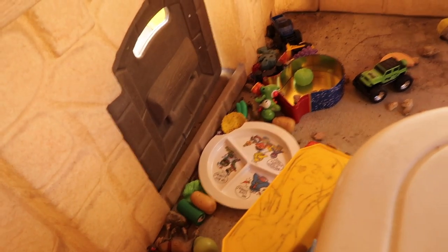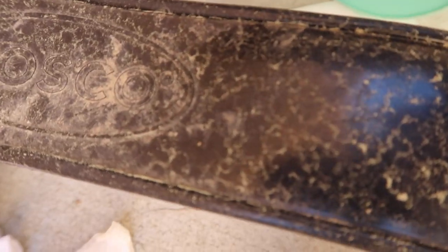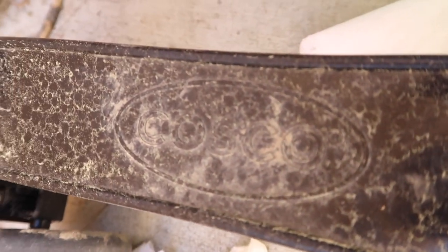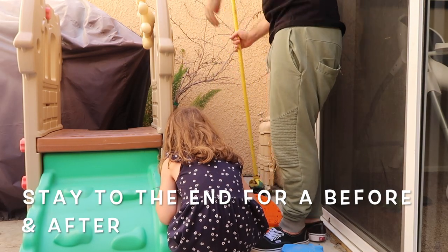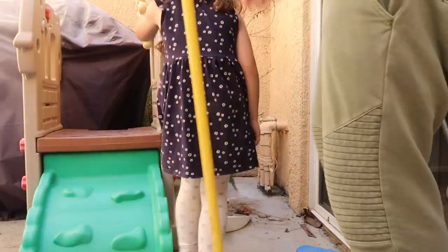Anyways, I'm showing you all of the pollen that's covering everything on my porch. So I actually had to have my husband go in and sweep the porch first because I have really bad allergies. So he's going to start out the video and then I'll jump in just a minute here.